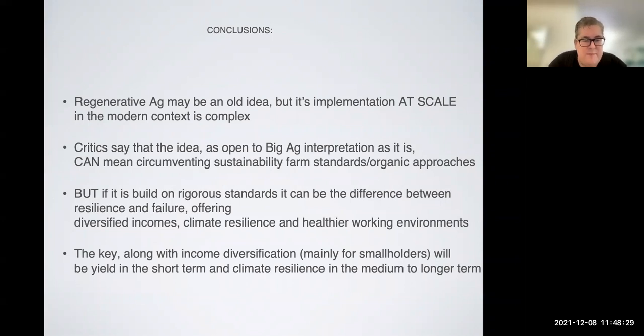For larger farmers, it's harder to do that because you're dealing with much bigger fields. Nevertheless, there are possibilities there, as we're seeing with crop rotation. Complementary crops that can be rotated every 6 months could help with diversification, but often the business case is based around not losing yield in the short term, and in the medium to longer term, climate resilience is highly important so that we can adapt as best we can to the volatility in the air at the moment due to ongoing climate change.